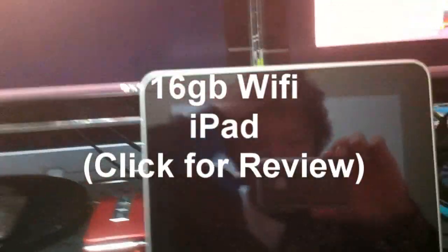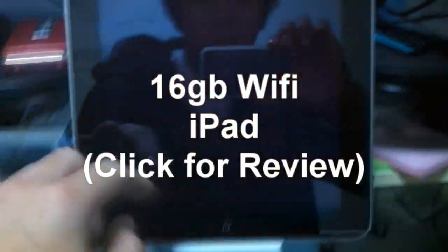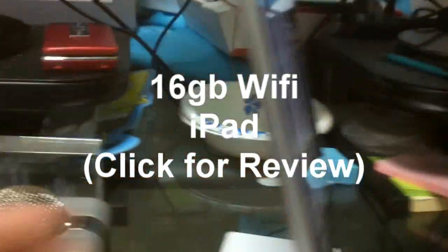Sorry, you guys can see me there. My hair's kind of a mess right now. But this is where my iPad sits. I usually have RSS feeds running over here. It's sitting on its iPad dock as of right now. And it's usually in its iPad case, which is under this stand.